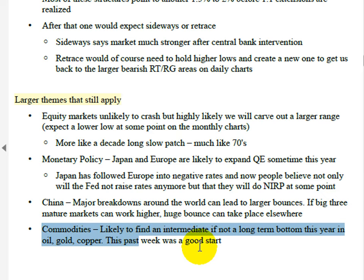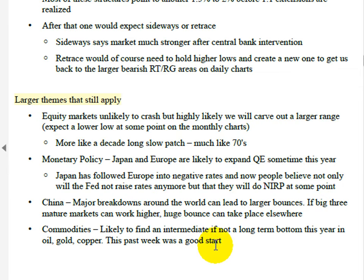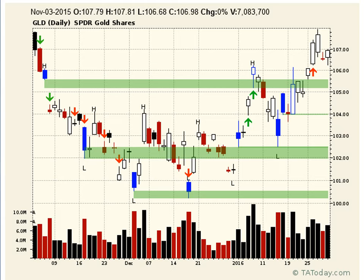And then the other thing I talked about was this larger theme of commodities probably finding a bottom, some sort of an intermediate or maybe even a long-term bottom. Last week was a good start. You can see that in the gold charts. Here's the daily chart. This has been doing little ABCD structures on the way up. It's been bullish for a while now. Last week it actually extended a nice big push up. Now it has the retrace, and if it pulls back farther, which I think is a good chance, into this area, that retrace into here will set up the next move to try to take it higher.